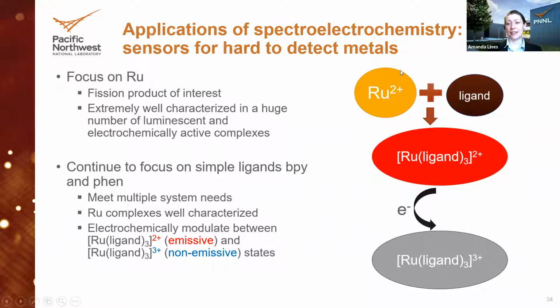So if we take something like unbound ruthenium, let's say you've got ruthenium chloride of some sort running around, and you force it to bind with some sort of sensitizing ligand, let's say bipyridine, or there's a whole bunch. You can make a species that is optically active, in fact, strongly optically active, and you can retain some of that electrochemical activity of your ruthenium system, so then you can play with this spectroelectrochemical light switch going from off to on fingerprints.